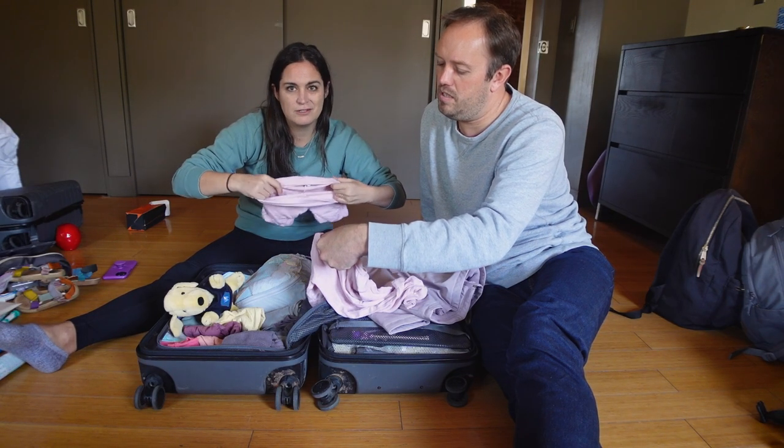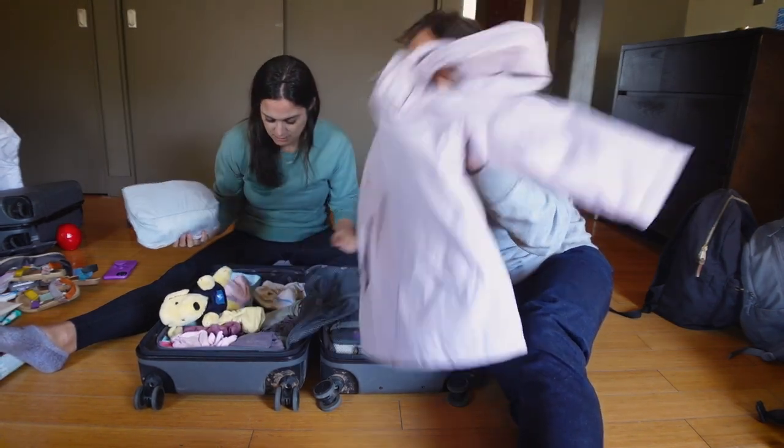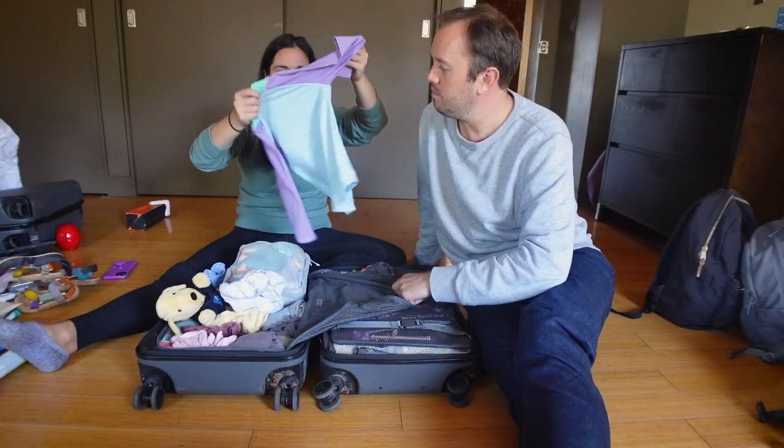Ava? Avuma? It's like a weird Amazon brand, but we traveled with three pairs of these and they're really scrunchy and great. Okay. And a jacket. And swim stuff. Swim diaper. Rash guard, key if you're going to hot destinations.